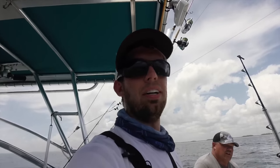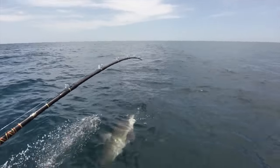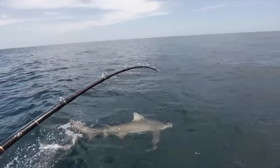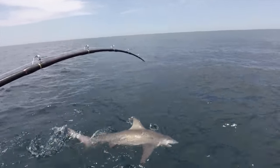I'm getting this one. He hit the boat. He went right to the boat and came in smashed up. Come on, there he is. Dude, how is it not big off that stuff? He's smaller. He's like a six-footer. All right, dude, we got a bull shark. How did you deal with that one? That was sweet, man. That was awesome.